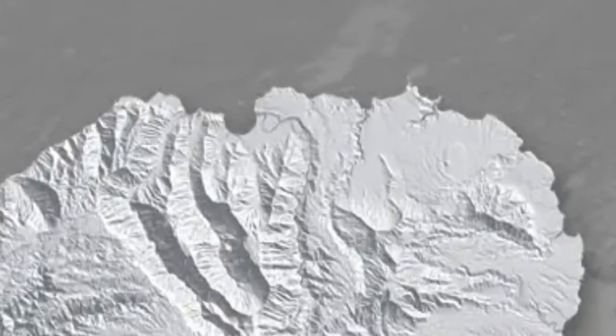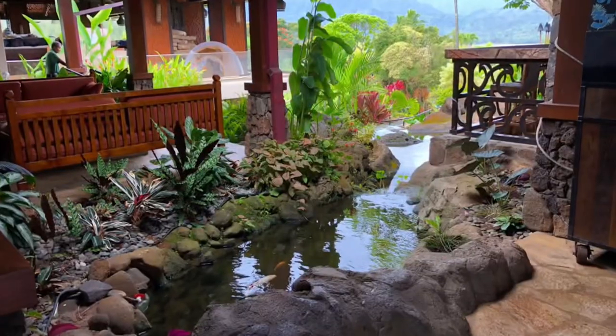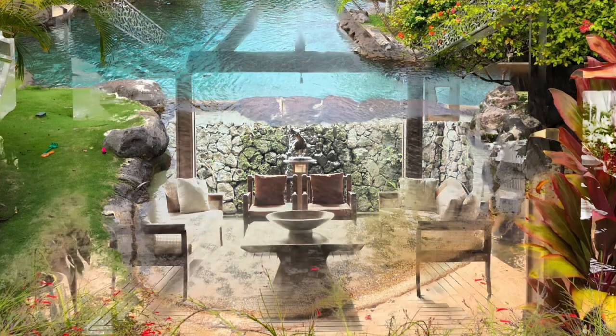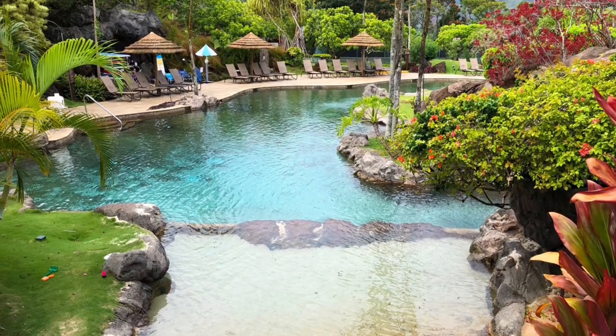This condo resort is located in Princeville, on 22 acres of beautiful, lush, and winding grounds. It looks and feels very tropical. The layout of the resort makes it feel quiet, even when they're nearly full. The main swimming pool has a small waterfall next to the spa and a swim-up bar.